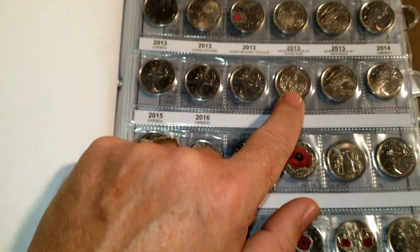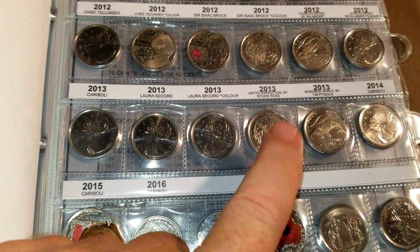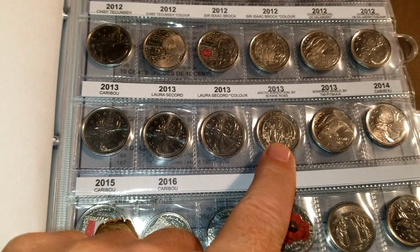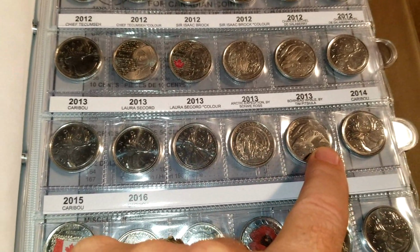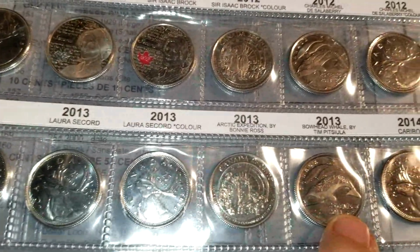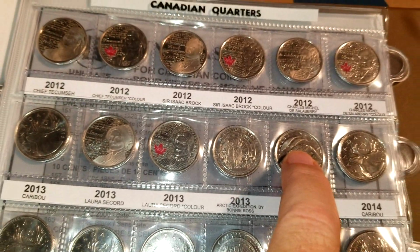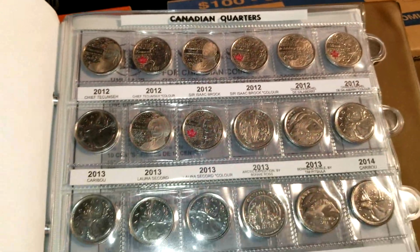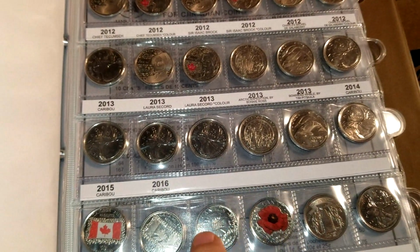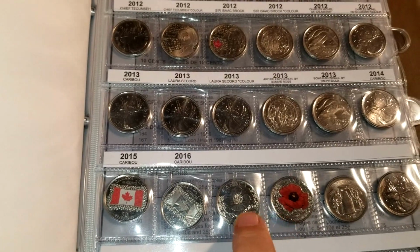It's also missing the frosted, or the two versions of the frosted Arctic Adventure or Arctic Expedition, it's called, and the two whales. So there's two different versions of the frosted whales. You can kind of see them there. One's got the frosting underneath, and one's got frosting on the whales in the background. What else is missing? Doesn't have the Stanley Cup hockey one, of course. Doesn't have both of these poppies, so these all came out after.